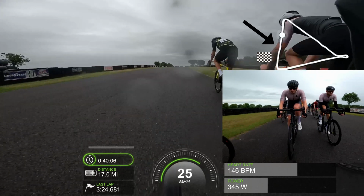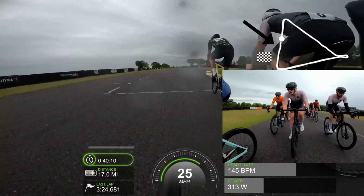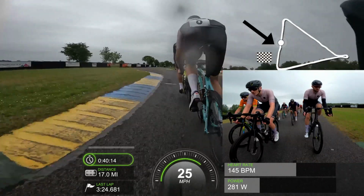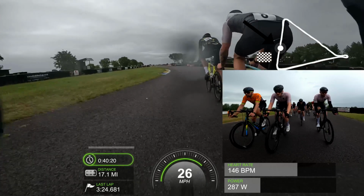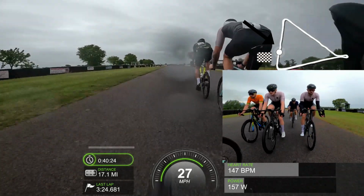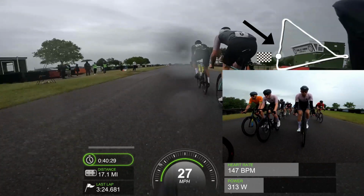The rain's getting worse. Of course, I've got in my mind that I don't want to crash, so I don't want to push it too hard in the rain. I'm not really too worried about a bunch sprint in the rain, because you're going in a straight line mostly, but just thinking about the corners. If I try and break away here, I'm going to have to be going around the corners faster than I am in the bunch. So I'm not too motivated to get away at this point.